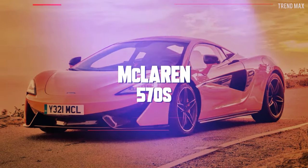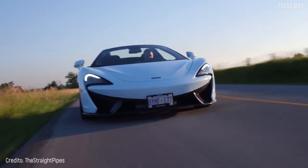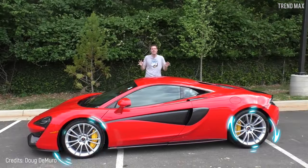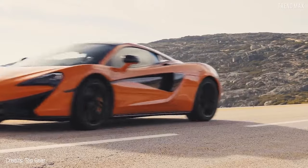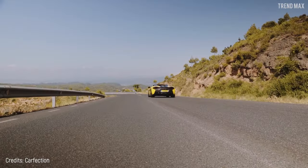McLaren 570S. Nowadays, there are few cars like the McLaren 570S. That's because its design gives off the drama and flair expected from a supercar. Its wheels are 10-spoke cast alloy finished off in silver and wrapped in Pirelli P Zero Corsa tires. Just like its fierce and staggering appearance, it also grants a great performance and driving experience.